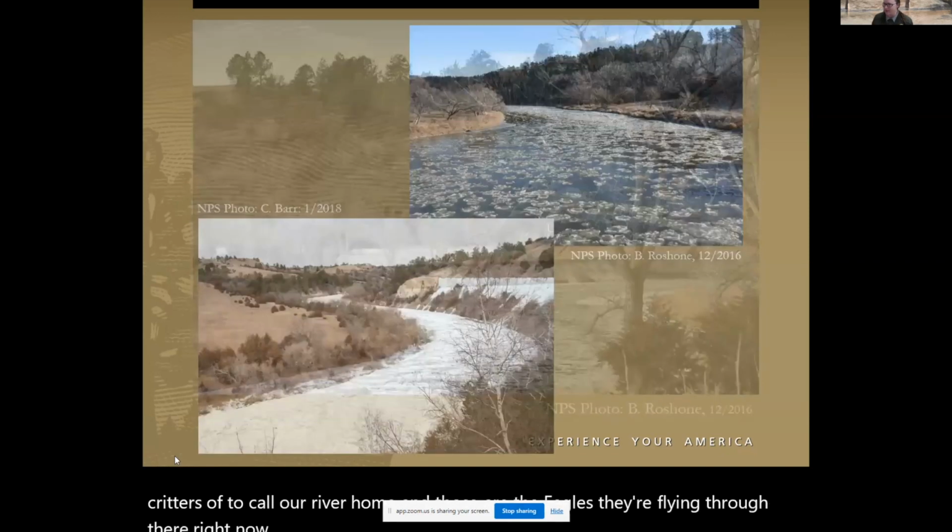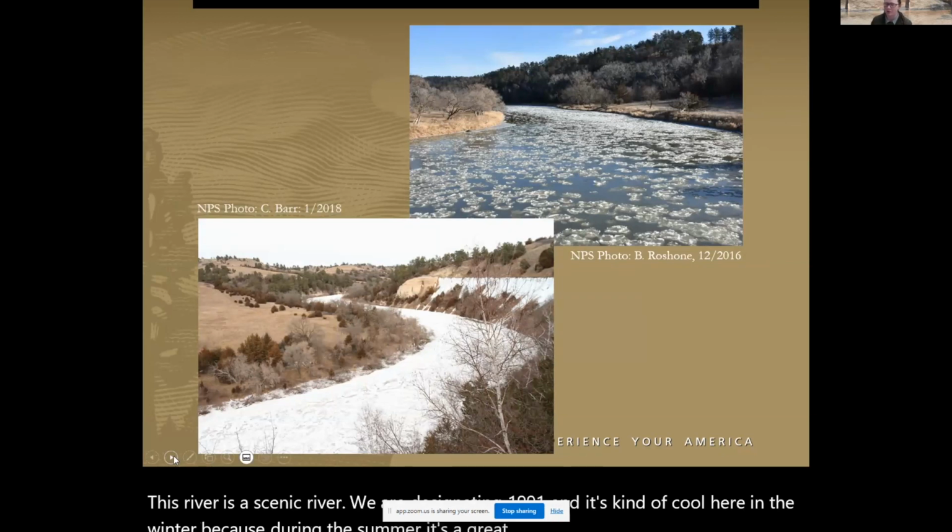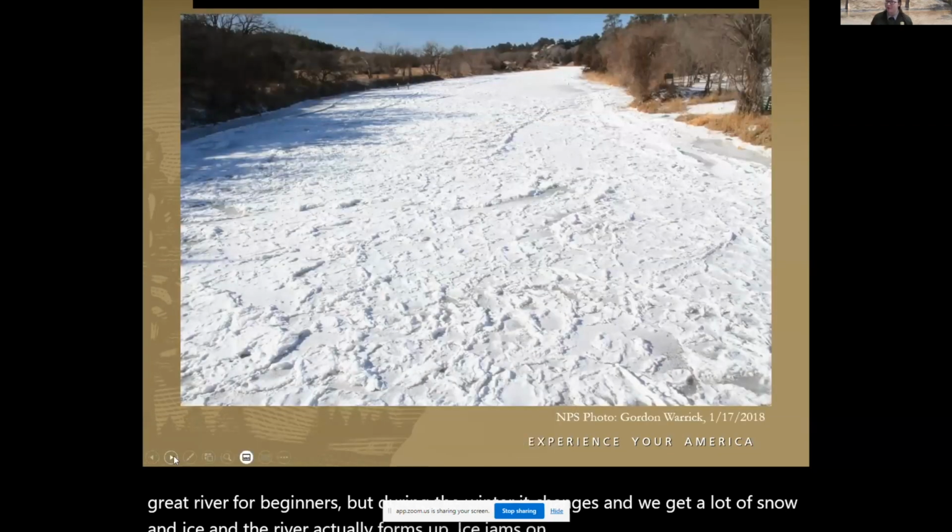This river is a scenic river. We were designated in 1991, and it's kind of cool here in the winter because during the summer, it's a great river for people to come float. It's a great river for beginners, but during the winter, it changes. We get a lot of snow and ice, and the river actually forms up ice jams on it. And those jams can get pretty intense. In fact, they can block the entire river.